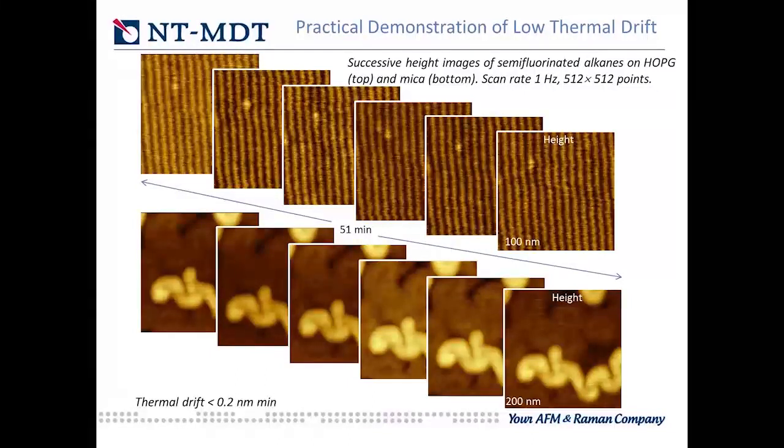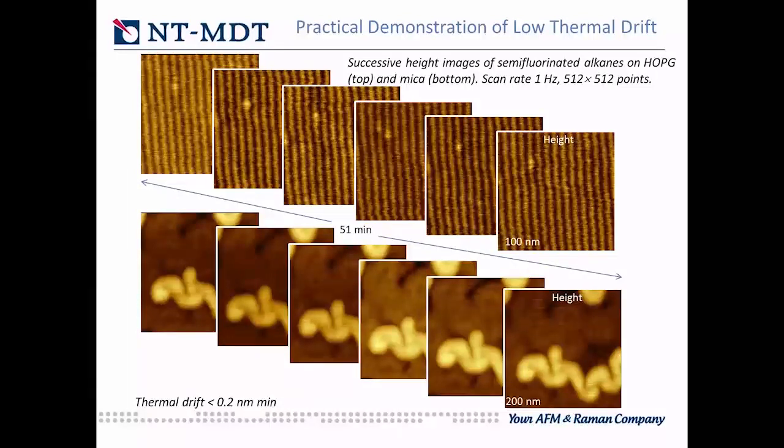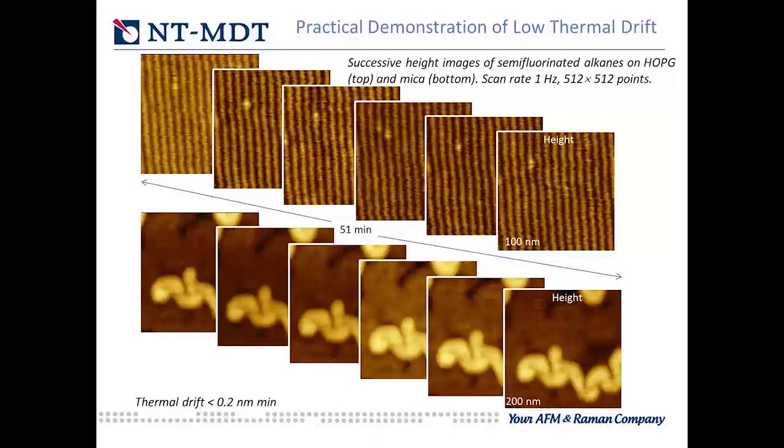Now this slide shows you what 0.1 degree thermal stability means for the imaging. Here there are two sequences of six height images having either 100 nanometers on a side, this is the top row, or 200 nanometers on a side, this is the bottom row. These images were obtained on self-assemblies of semi-fluorinated alkanes on graphite and mica.